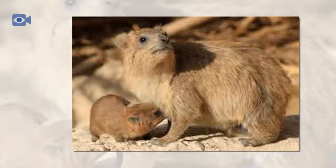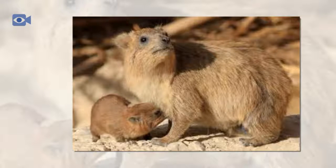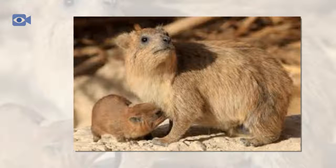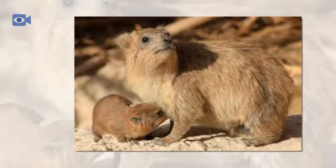Rock hyrax interesting facts and features. The rock hyrax lives in large colonies and, although is not related to them, does exhibit some similar behaviors to the world's larger rodents, as they are known to use latrines, which are the sole areas that they use to go to the toilet, in order to keep the rest of their territory clean.